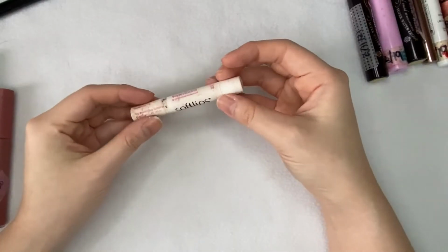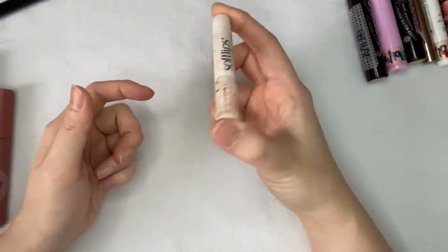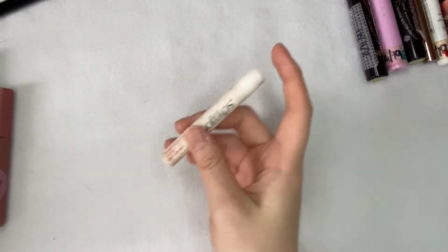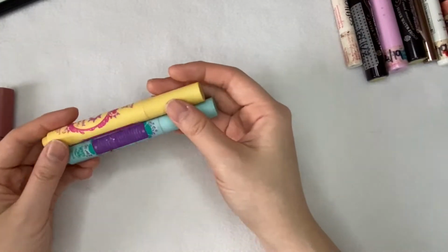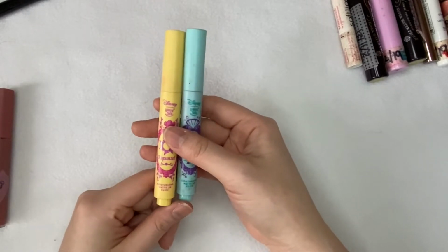This is for the lips. I don't know when this was opened, so I have to really throw this out because it looks very old already. This is really good but very hard to find. I got this from the US when I went there in 2018. Next is the Happy Skin, the collaboration with Disney.